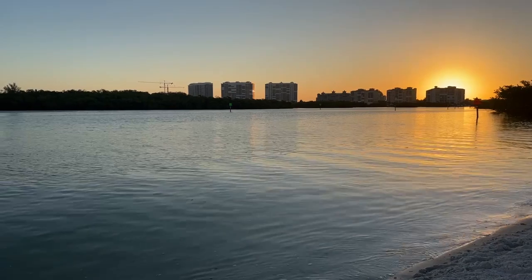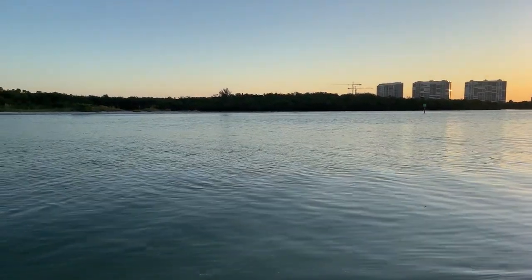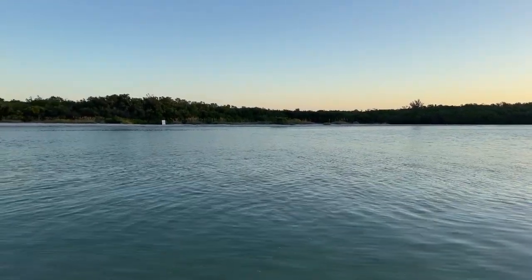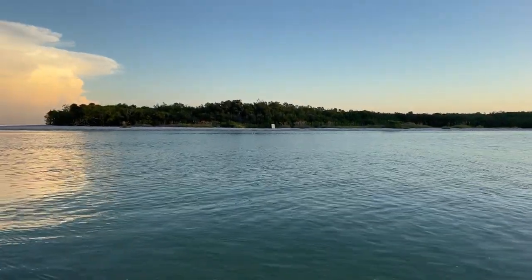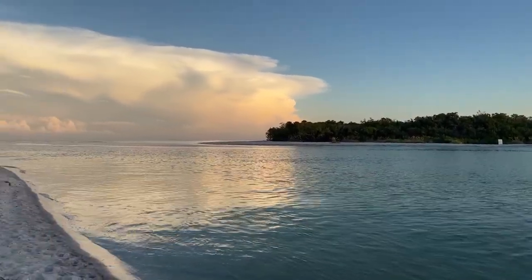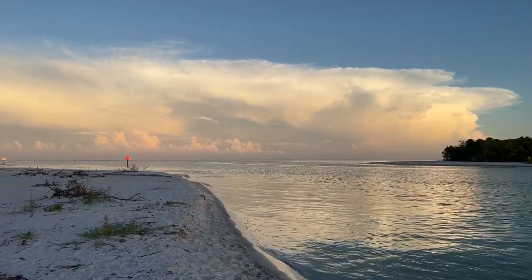I was hoping that little dolphin would come back. Just about all the color has gone out of that cloud now.